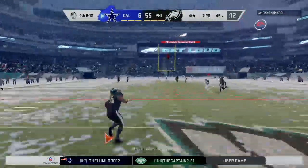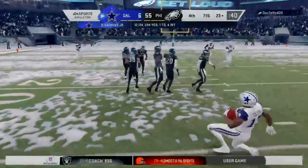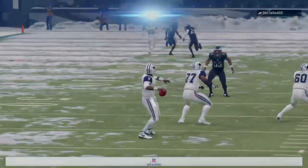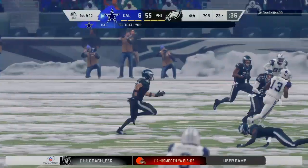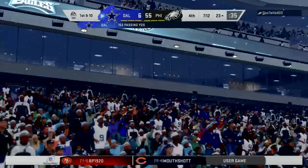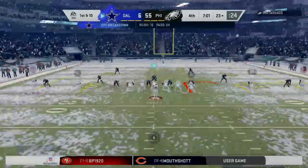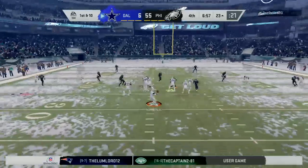Haskins. And he's able to hook up with Michael Gallup. And he goes down, but not before getting this inside the 25. No reason not to try it there, and they do indeed convert on 4th. First down, Dallas. Haskins now perfect since the second half started. 7 of 7. It's 1st and 10.